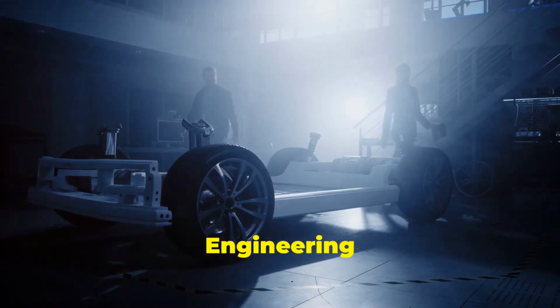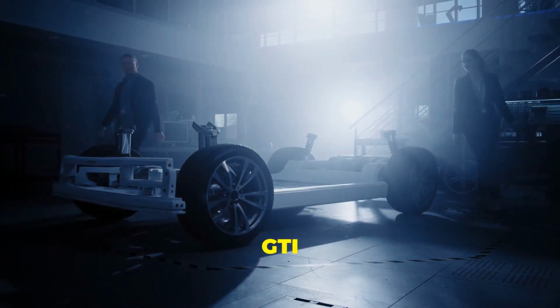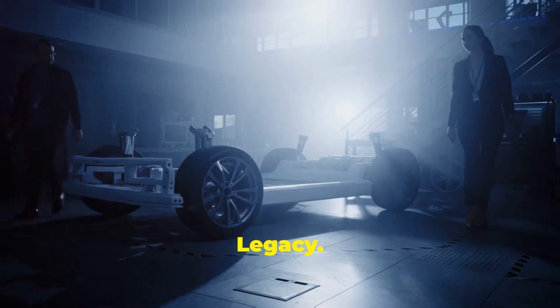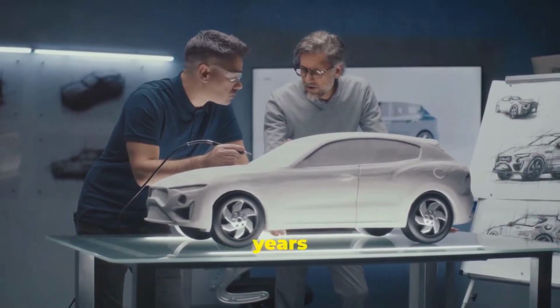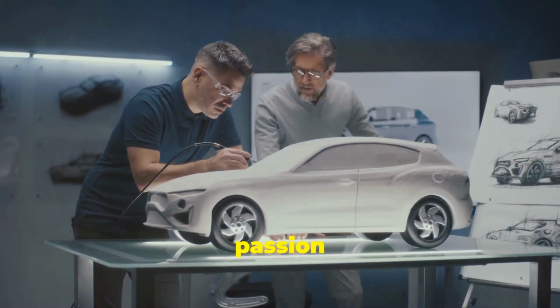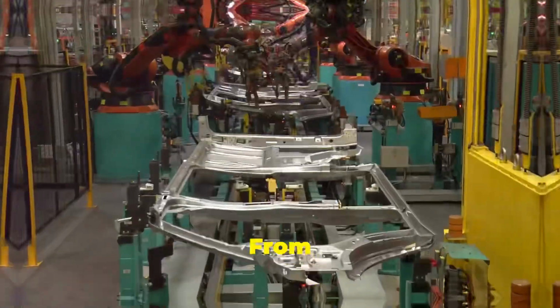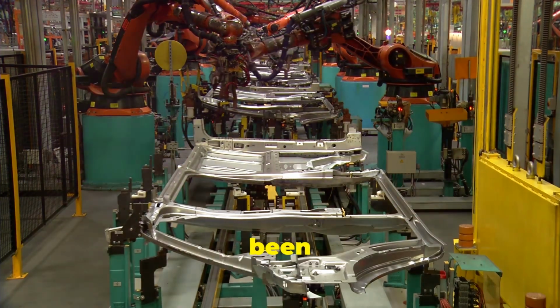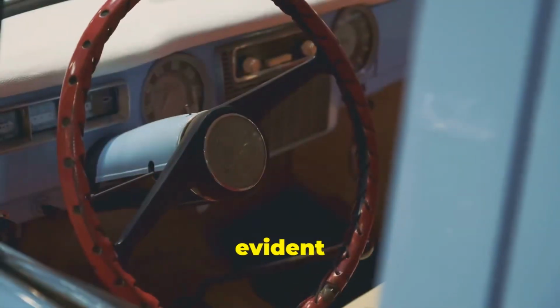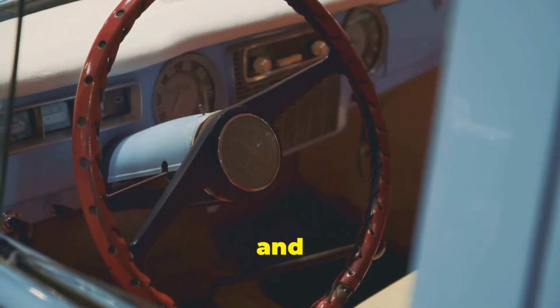Section 5. Engineering excellence, the GTI 8 legacy. The GTI 8 is a remarkable machine. It's the result of years of engineering expertise and a passion for building great cars. From the factory floor to the road, every aspect of the GTI 8 has been carefully considered. This is evident in the car's performance, handling, and overall quality.